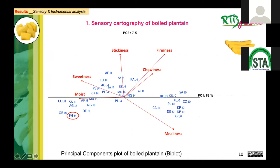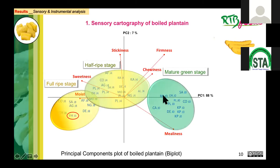As illustrated here, the first two components, PC1 and PC2, represent the sensory cartography of boiled plantain with 95% of the variance explained. The first axis, PC1, represents 88% of total variance. It opposes firmness, chewiness, and mealiness to sweetness and moist. The PC1 axis clearly separates varieties according to the stage of ripeness.